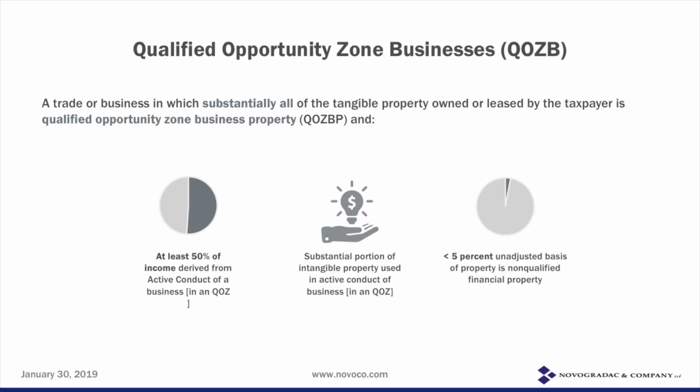And then intangible property, if you have intangible property, it has to be used in the active conduct of a business in a qualified opportunity zone. And then less than 5% of the assets of the business can be in what's called non-qualified financial property. That would be if the business owned significant investments, excess cash, those types of things.